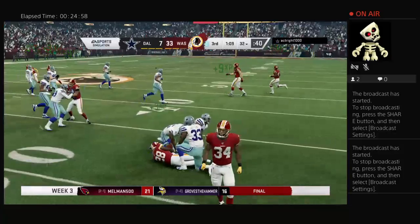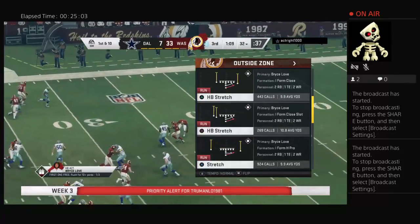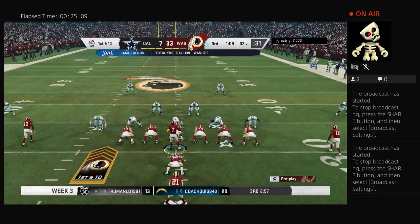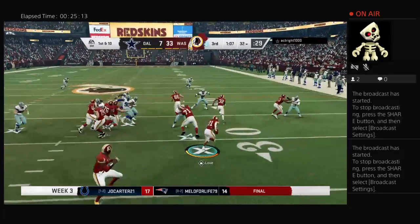Solid return, pretty good field position. They'll start at the 32-yard line. Elsewhere around the NFL, they're in the 3rd quarter in Carson. Now, you saw the score at the bottom of your screen a moment ago. We got a good one going on there. We'll keep you updated on that one as it progresses.